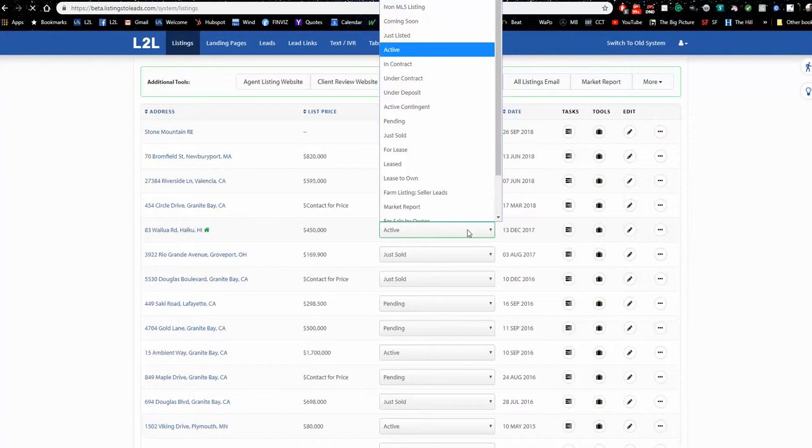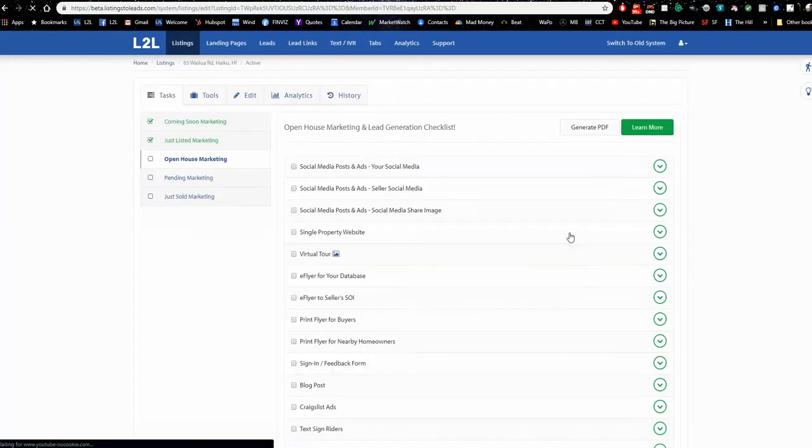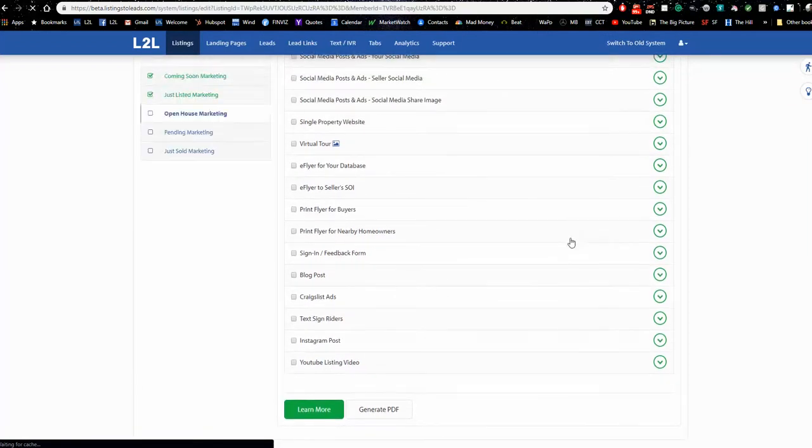Now, before we started the call, I actually set up an open house here for this property over here in Haiku. So let's look at the taskbar, which is where you kind of want to go. You want to log in and hit the taskbar. And there are a bunch of tasks here, right? Now, I'm going to point out the most important tools that you have to use.